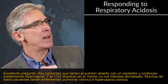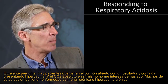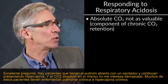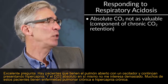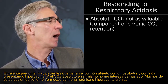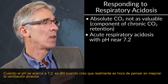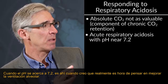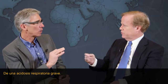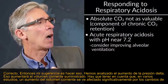So there are patients whose lung is open with an oscillator and who continue to manifest hypercapnia. And the absolute CO2 itself doesn't interest me too much. Many of these patients have chronic lung disease and have chronic hypercapnia. When the pH gets near 7.2, that's when I think it really is time to think about improving alveolar ventilation. From an acute respiratory acidosis. Correct. So, suggestions to do that.